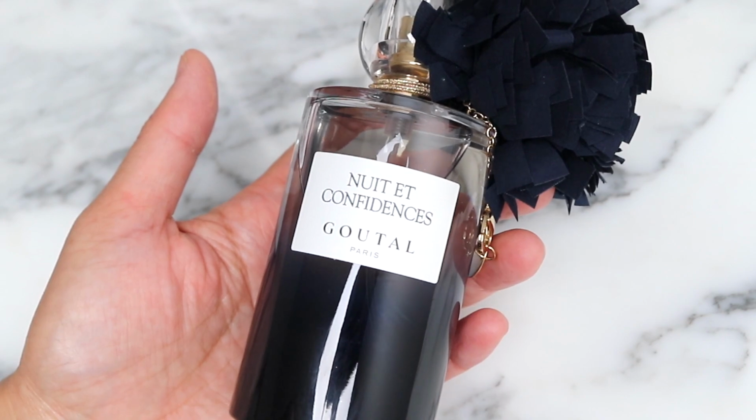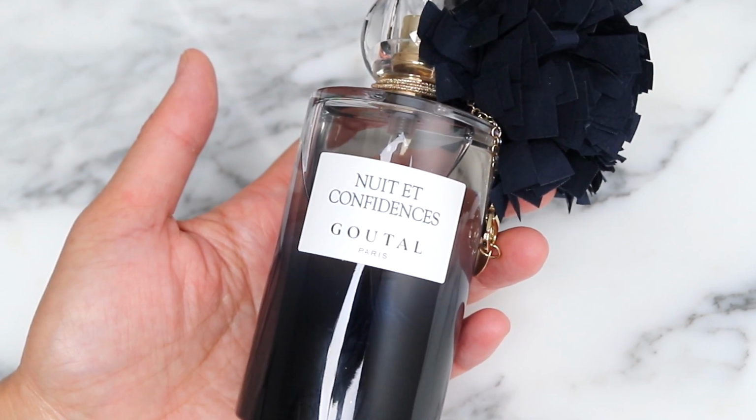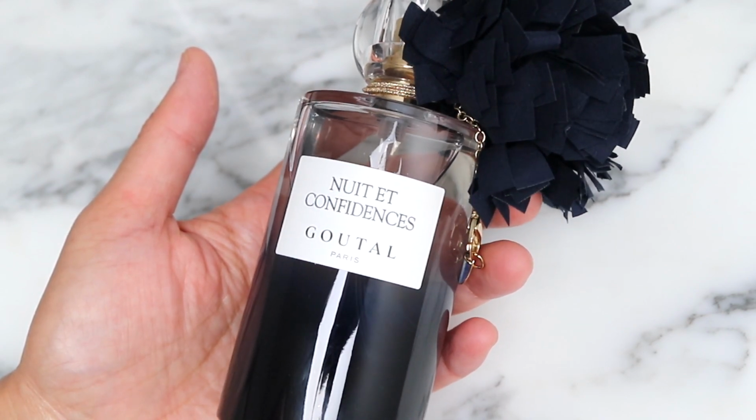And then thank you so much again to Twisted Lily. If you saw my vlog, you've seen this already, but I just wanted to mention it again. I don't know if I actually thanked them in that video, so thank you so much, Twisted Lily, for sending this over. The name is Goutal, and this one has a really beautiful vanilla scent. That's the main scent that I pick up in here, and it's a really warm, cozy fragrance, really lovely for the holiday season.